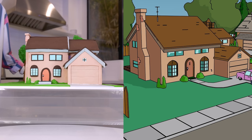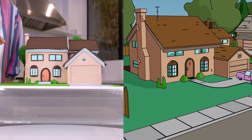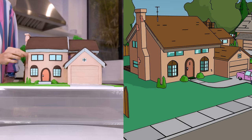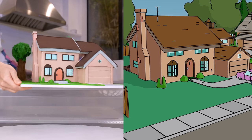I'm looking at the camera and this looks animated. This doesn't look like it's made of anything edible. If I saw this, I wouldn't think this is a gingerbread house. This is not what I was expecting. I was expecting this to be gingerbread color, maybe painted on the edges with a few details. I was not expecting this. I still cannot believe it.